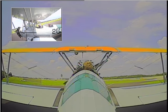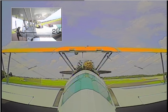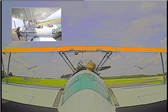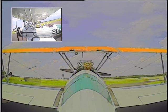Do you want my feet on the pedals? Well, yeah, you can leave your feet on the pedals, but do me a favor. It's really important that your heels are on the floorboards. Yep. Because if you get on the top, that's where the brakes are. It'll flip upside down. All right. And do you want me to even touch the stick? Yeah, you can hold on to the stick now. That's fine. In fact, that helps me if you do that.